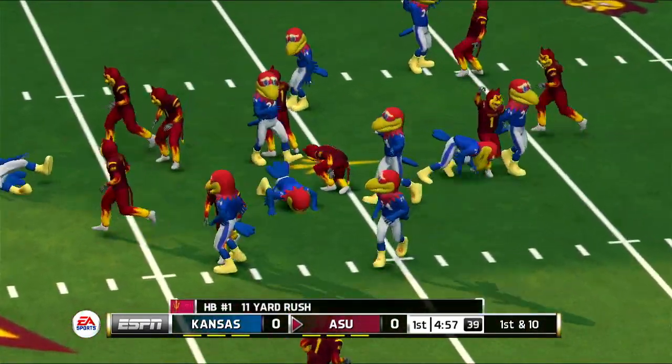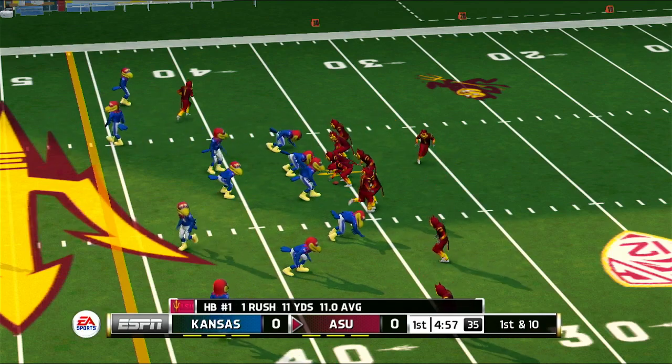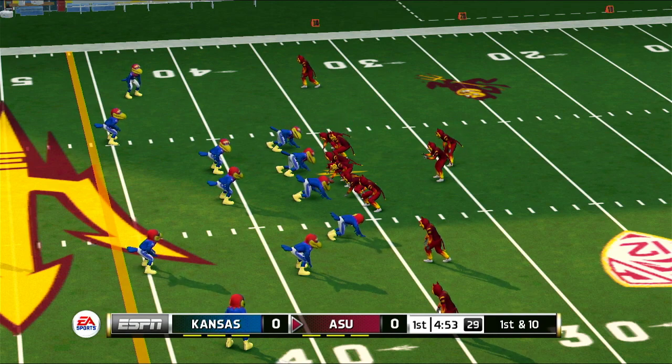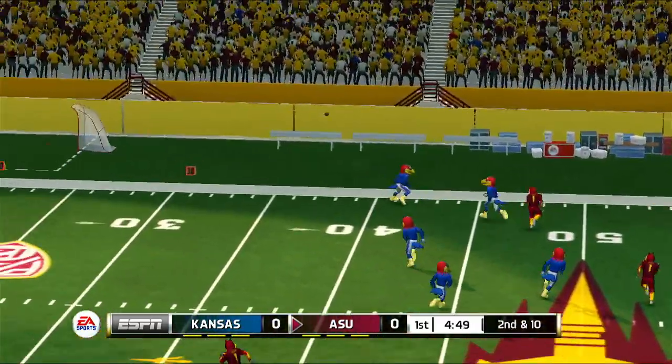Makes it out to about the 36. The offensive lineman played that one perfectly, giving the tailback plenty of space to work with, and he took advantage of it. He gets rid of this one.